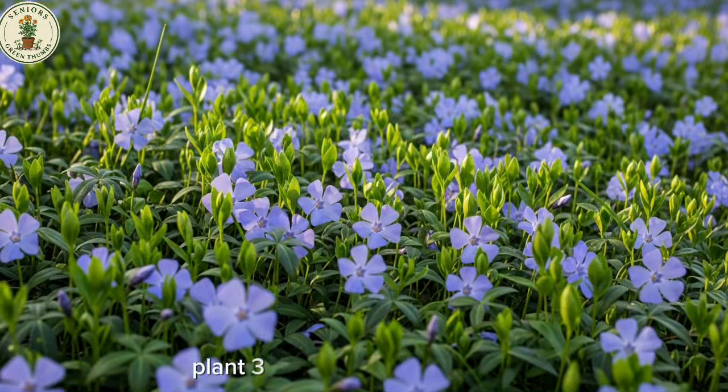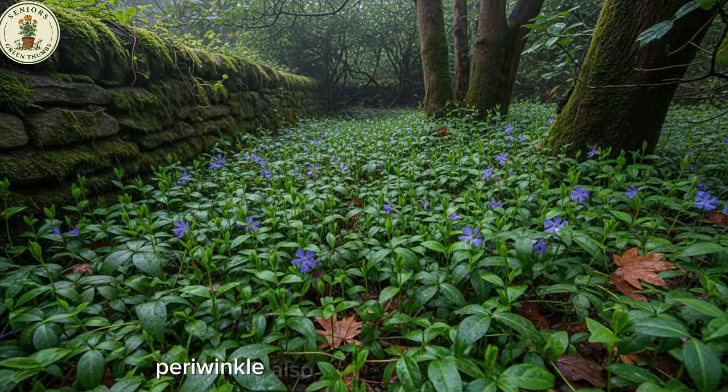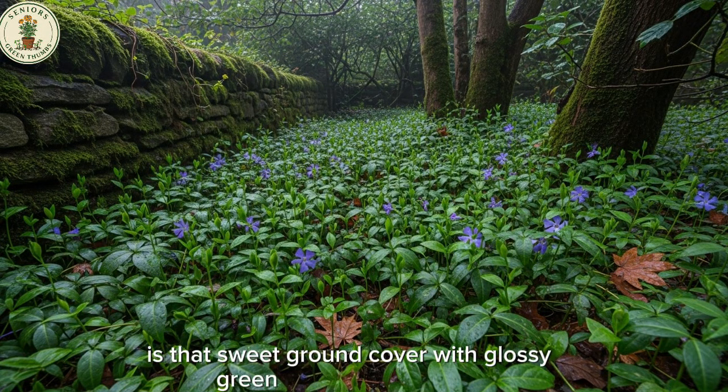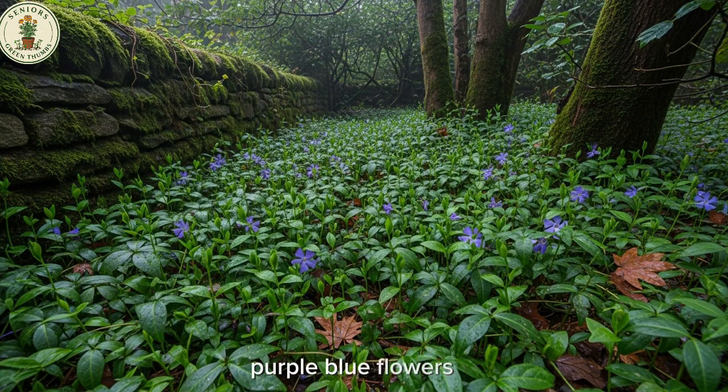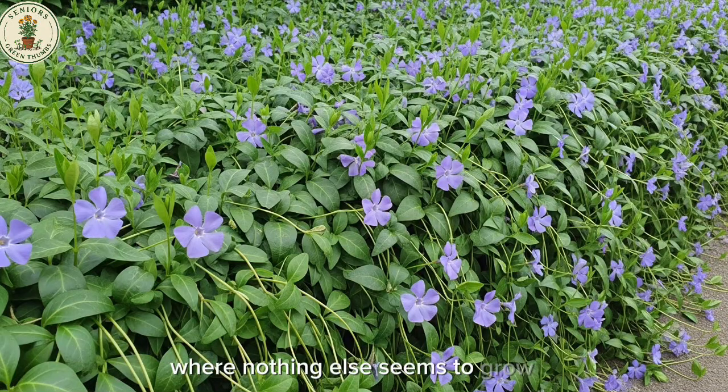Plant 3, periwinkle, Vinca major. Now, this next one is sneaky because it looks so gentle and lovely. Periwinkle, also known as Vinca major, is that sweet ground cover with glossy green leaves and delicate purple-blue flowers. It's often sold as the perfect solution for shady spots or slopes where nothing else seems to grow. But here's what nurseries don't tell you.